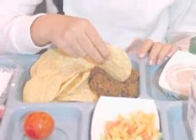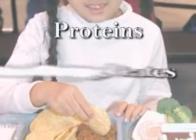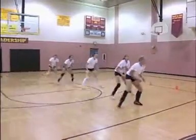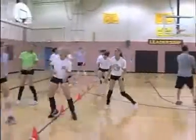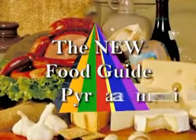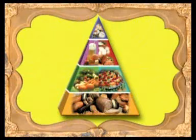But if we eat foods that have the right balance of nutrients, like proteins, carbohydrates, and fats, then we get the right amount of energy to stay active and alert. And to help us figure out what to eat, we have the food guides established by our friends at the USDA. Once upon a time, the guide looked like this.